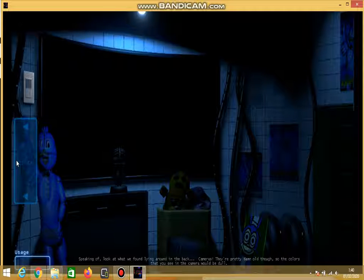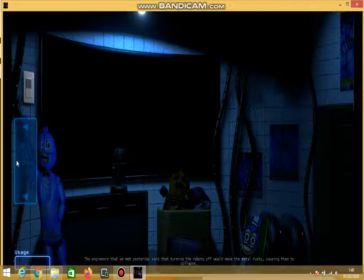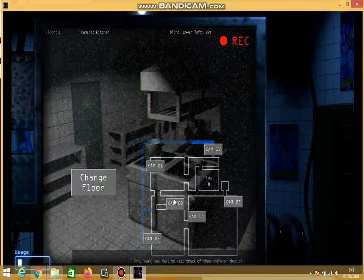Cameras! They're pretty damn old though, so the colours that you see in the camera would be dull. Also, these animatronics aren't allowed to be turned off. The engineer that we met yesterday said that turning the robots off would make the metal rusty, causing them to collapse. Yeah, you have to keep track of them wherever they go.